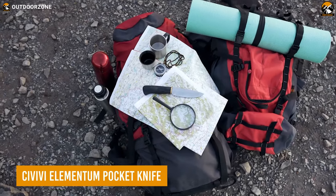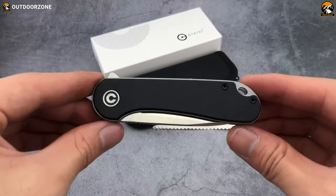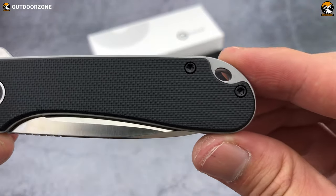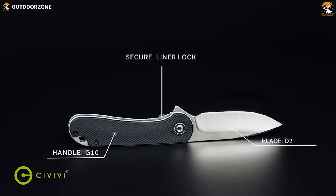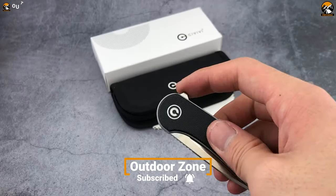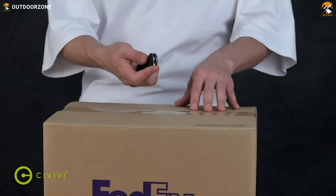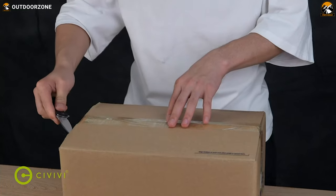Backpacking is impossible without a knife. If it is something like the CIVIVI Elemental pocket knife, it will surely provide some extra advantages during backpacking. This knife is made with high-class D2 blade material that is reliable enough to cut everything while backpacking. Now you can swiftly access it with just a press of a trigger. Not just that, to get a strong grip, this knife has an incredible G10 handle.